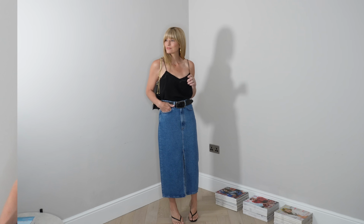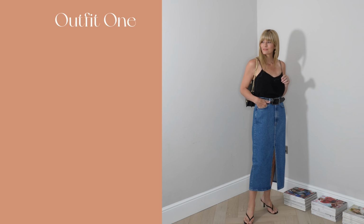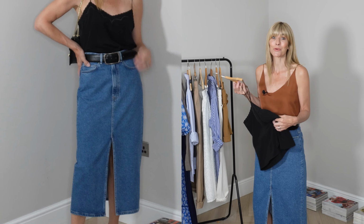I really like camisoles. So as you can see, this first outfit idea is very similar to what I'm actually wearing today. This skirt is actually pretty old. In fact, so old I can't actually remember where I bought it from. I shall have to write that at the bottom of the screen. But again, because the fabric of that camisole is so beautiful, it tends to steal the show, which is what I like about looks like this.